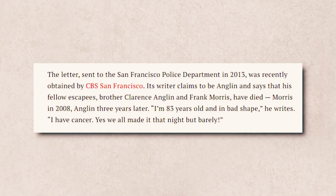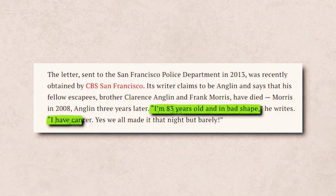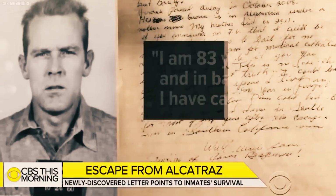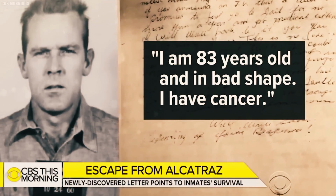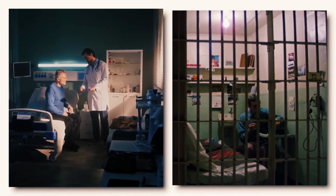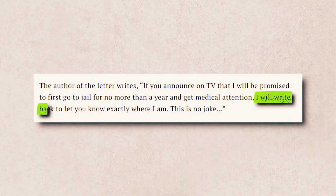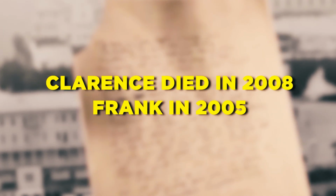He described himself as being 83 years old and in poor health. He said he had cancer. He insisted they all made it out alive that night, but just barely. It adds, "I am 83 years old and in bad shape. I have cancer." There was more. John wrote that if the authorities guaranteed him medical help and a light sentence, he would reveal his current location. The letter also claimed Clarence died in 2008 and Frank in 2005.